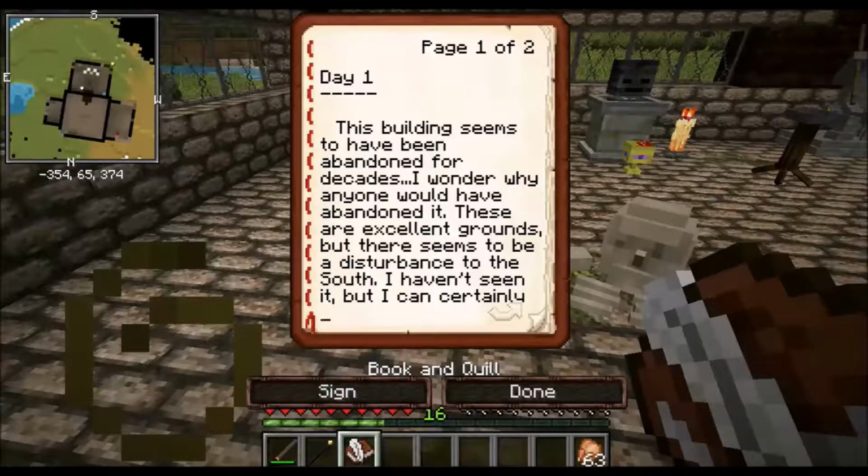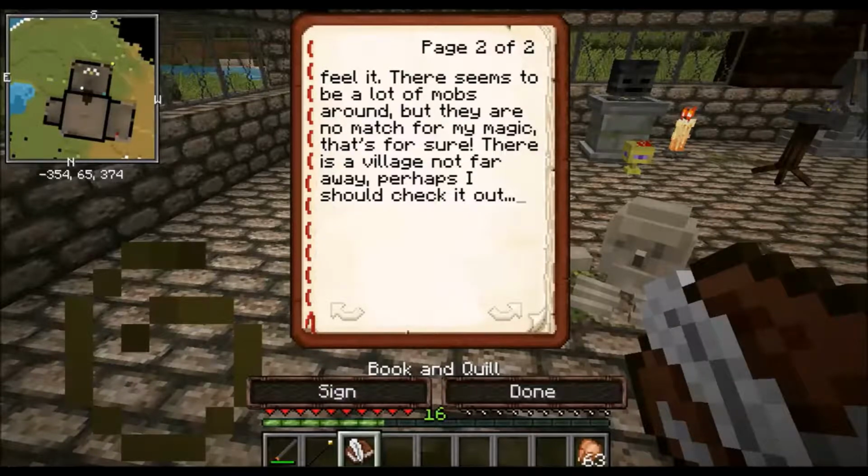This building seems to have been abandoned for decades. I wonder why anyone would have abandoned it. These are excellent grounds, but there seems to be a disturbance to the south. South? What's south? The Alpha site was south. Could it be that the Alpha... Could something have happened at the Alpha site too? I'll check out the old sites, but I'll have to do that later. First, my first priority is repairing the lab. I haven't seen it, but I can certainly feel it. There seems to be a lot of mobs around, but they are no match for my magic, that's for sure.